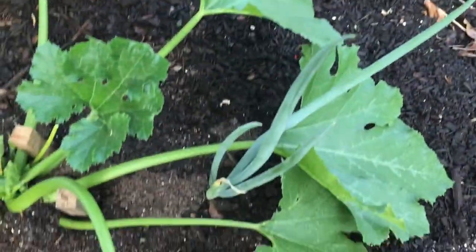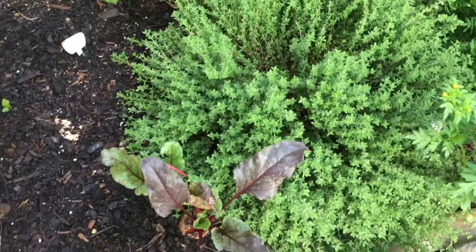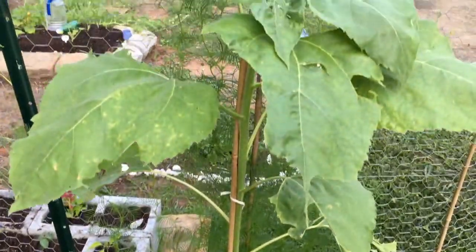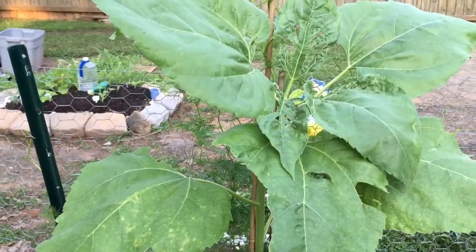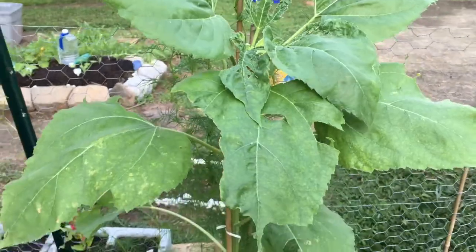We got 1 onion there. I've got a beet. One time I pulled up the other time that I had. Here's my other sunflower. As you can see, it's really tall, and something's just eating at it.